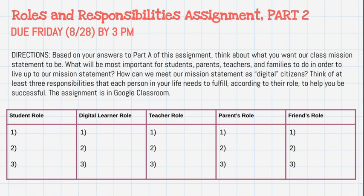Moving on. So once you have answered those 4 questions, I want you to do this part. The roles and responsibilities assignment part 2. So based on the answers from part A of this assignment, think about what you want our class mission statement to be. Now you don't have to actually create it, but I want you to think about what you want to include in that statement. What will be the most important thing for students, parents, teachers, families to do in order to live up to our mission statement? How can we meet our mission statement as digital citizens? So think about what you answered from part 1 and apply it to what you think is important responsibilities of the people in your life.